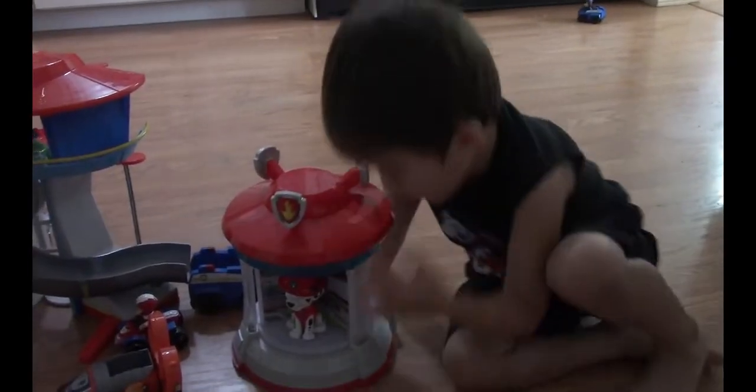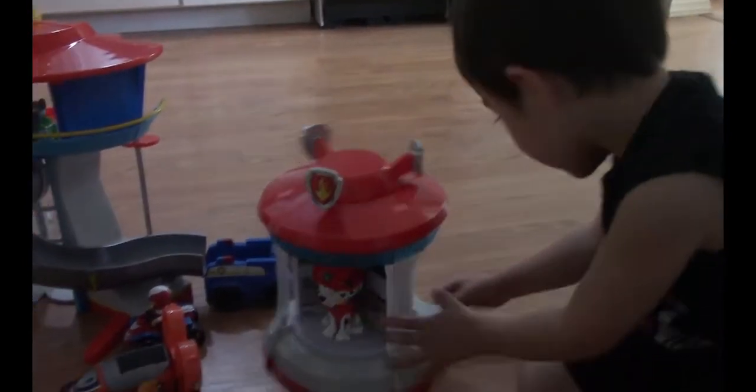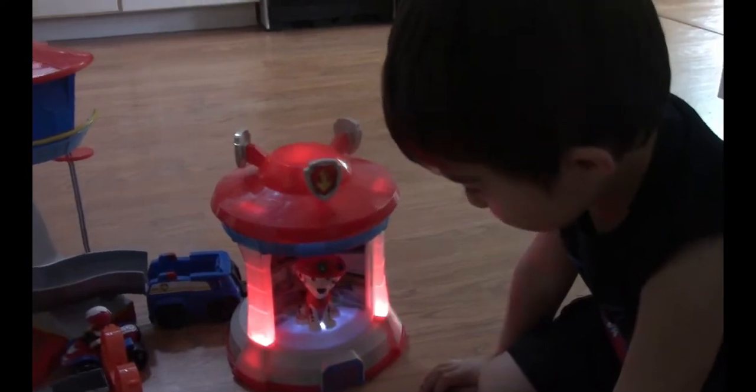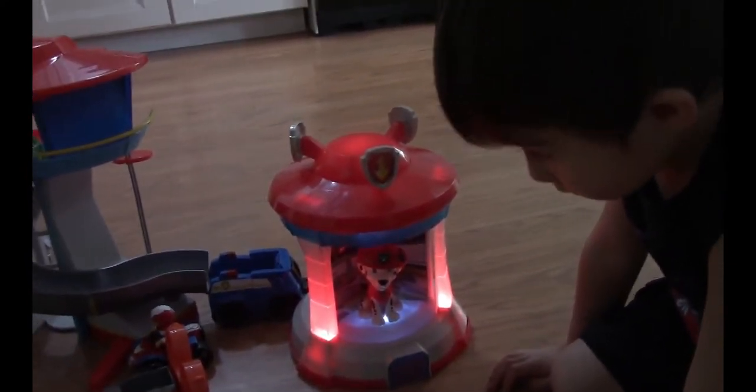This is a small scout. Push this button. Look what happens. It spins. Awesome. And Marshall on the job. And this is Sky. That's Marshall.